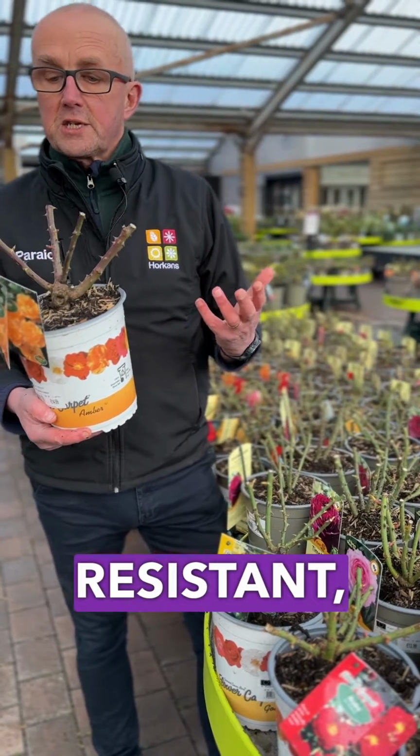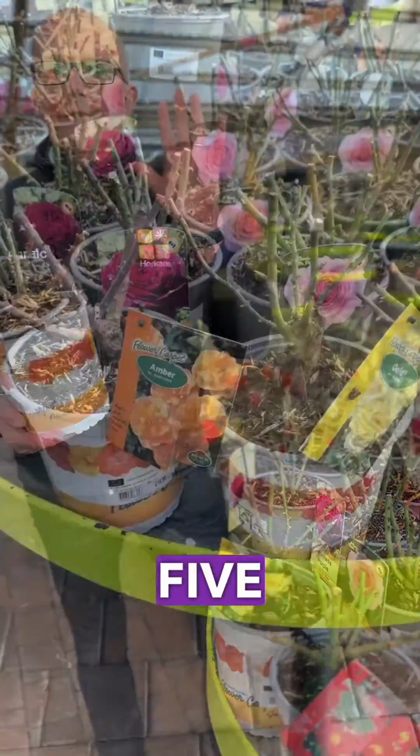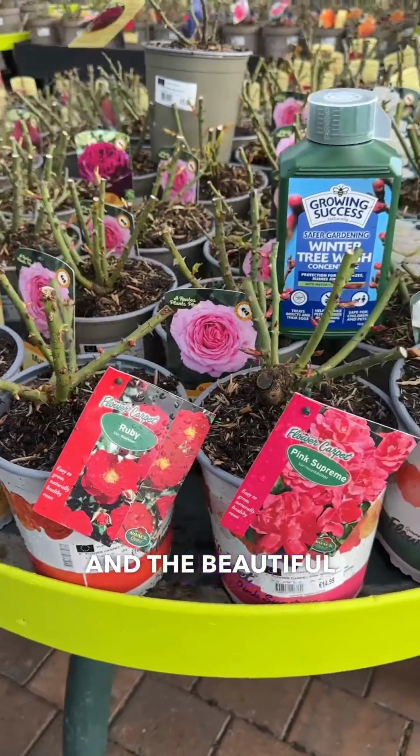They're disease resistant, they flower for nearly 6 months of the year, and they come in 5 different colours: red, pink, white, yellow, and the beautiful double orange.